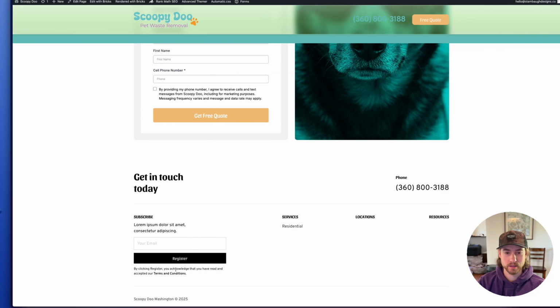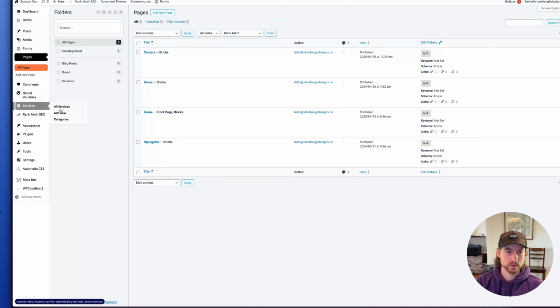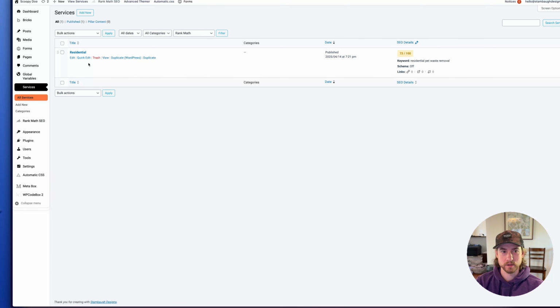I'm going to put the zip code form down here and then fill out some of these pages right here. So filling out the pages, obviously we already made that custom post type. So it's going to be very simple to just add new services in here.